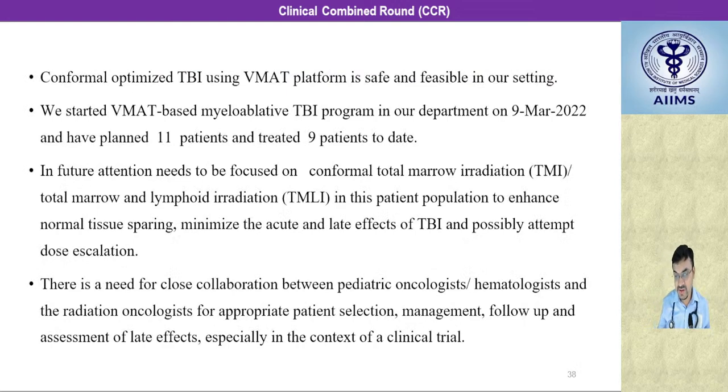Conformal optimized TBI using VMAT platform has been found to be safe and feasible in our setting. We started the VMAT-based myeloablative TBI program in our department in the spring of 2022, and we have planned 11 patients and treated 9 patients to date. And we could not execute TBI in 2 patients, one due to technical reason and one due to disease progression just before TBI.